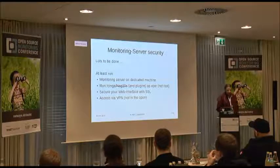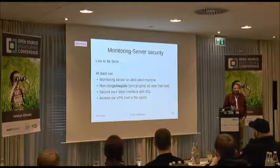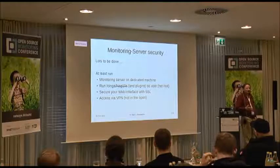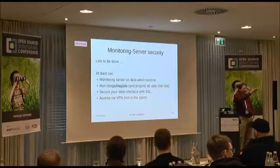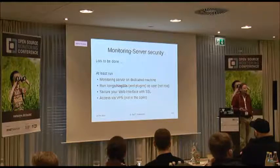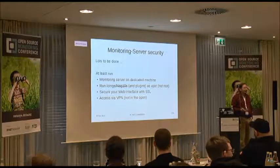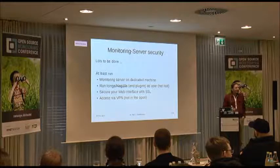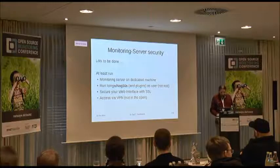Then you have a web interface, which you should secure via SSL. Who has a web interface unsecured, open in the wild? Is there anyone? You shouldn't do that. It's actually pretty easy to generate certificates. Make it self-signed if you're the only guy, or use a CAcert certificate. It's a few steps, and then redirect always to the SSL connection, or access via VPN.